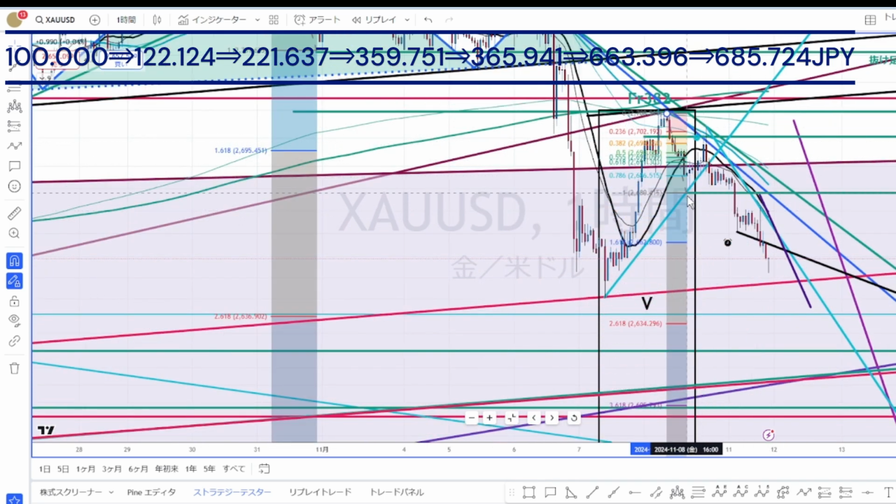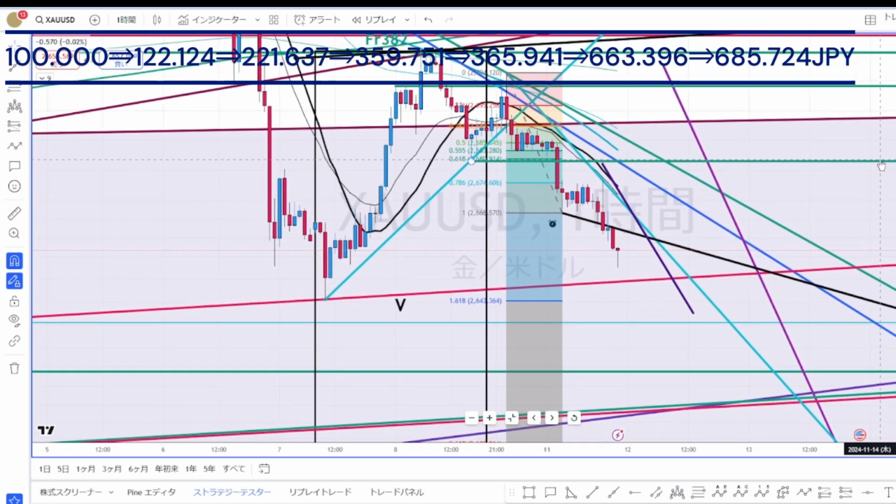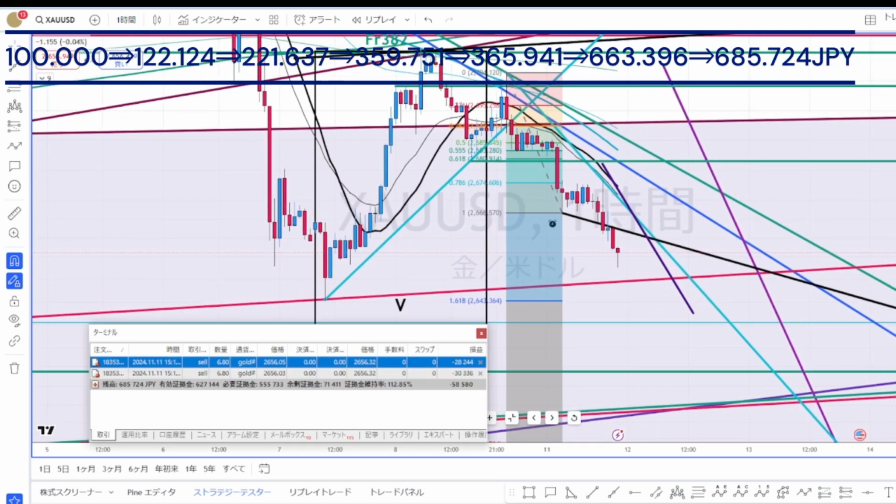An opportunity has arisen, so I've entered 2 positions of 6.8 lots each, totaling 13.6 lots. This is a short-term, quick trade. However, the price immediately reversed, and my entry was premature once again. The 1-hour chart shows a bearish spike low, but it might turn into a bullish candle. I should have waited to see the outcome before entering this trade.